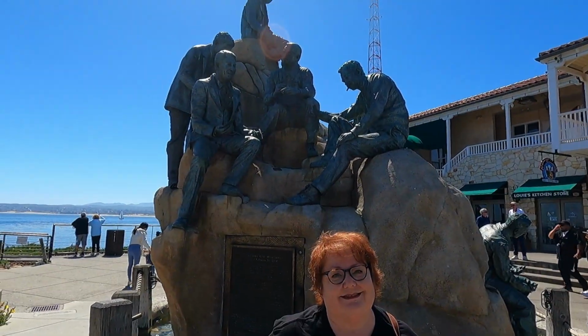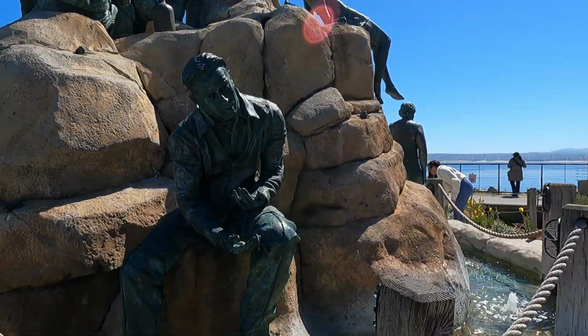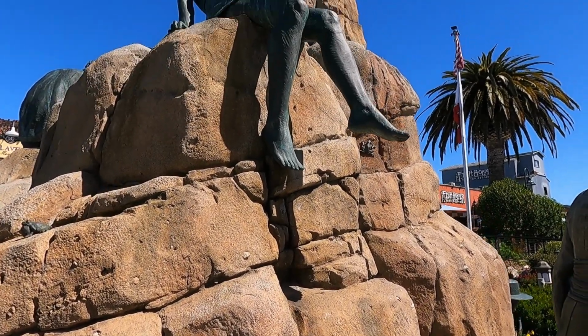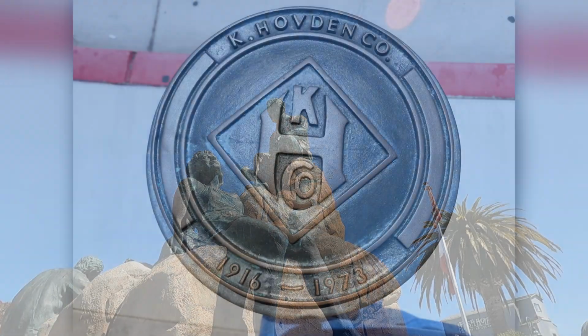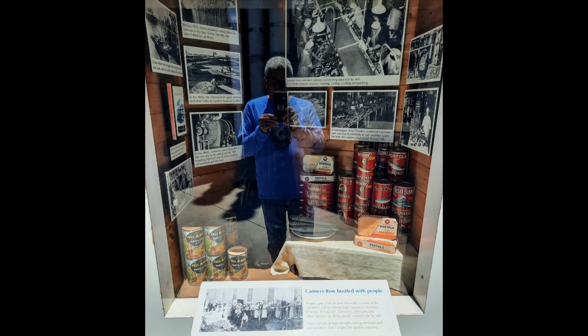All right, so right here in the middle of Steinbeck Plaza, named after John Steinbeck, of course, is this great sculpture, or set of sculptures, all about Cannery Row. Mac and the boys, and Flora and her girls, and of course, at the very top, John Steinbeck. They say the characters in Cannery Row were based on his real-life friends, including Ed Ricketts. But Steinbeck said they were very loosely based and meant to convey a certain attitude rather than the real people who lived there. The king of the sardines was the K. Hovden Company. If you look along the row, you will see these displays about the row's golden past.